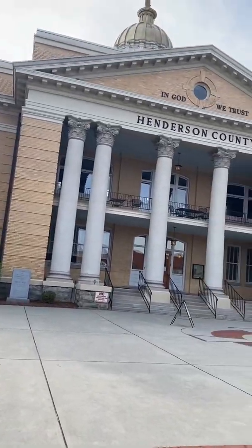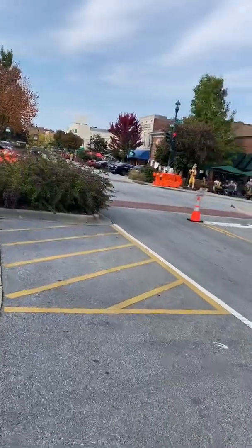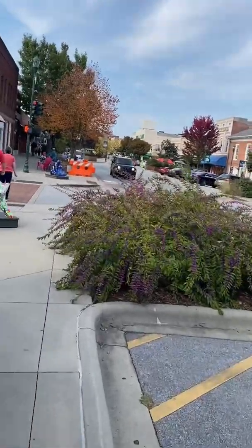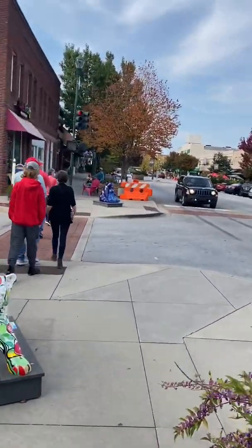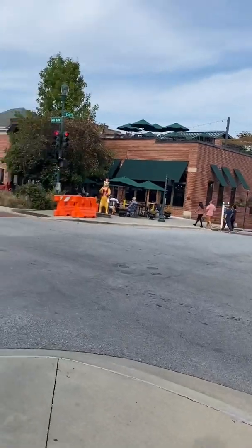What a beautiful old courthouse right on Main Street. Beautiful uptown. I'm going to go find a place to sit down and do some work. And I'll keep you updated on the build out. Can't wait to serve the Hendersonville area full time.